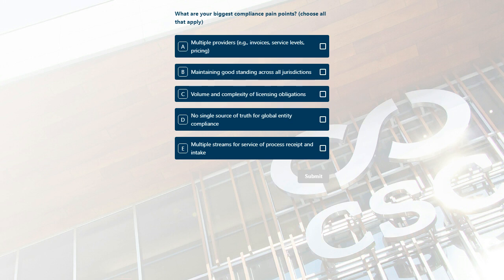So some of the biggest problems, I think, honestly, pardon me as I work through my cold here, I think maintaining good standing across all jurisdictions, that's the lifeblood of entity management. I think that's a primary concern of folks and a challenge. And then also, being someone that works in technology, I think option D, in terms of maybe not having a source of truth for all of that global information, is also a challenge that we hear pretty commonly. So I won't be surprised if we get a lot of responses for both B and D.